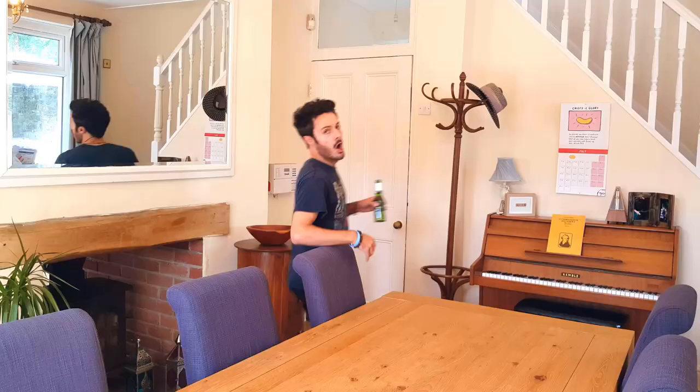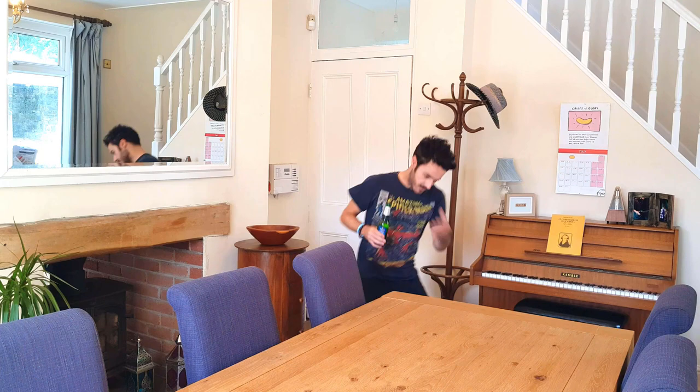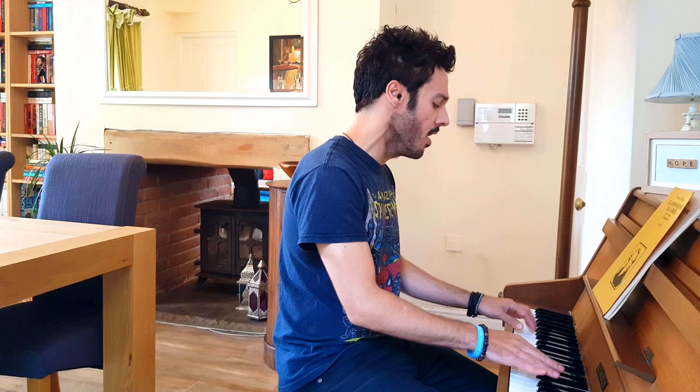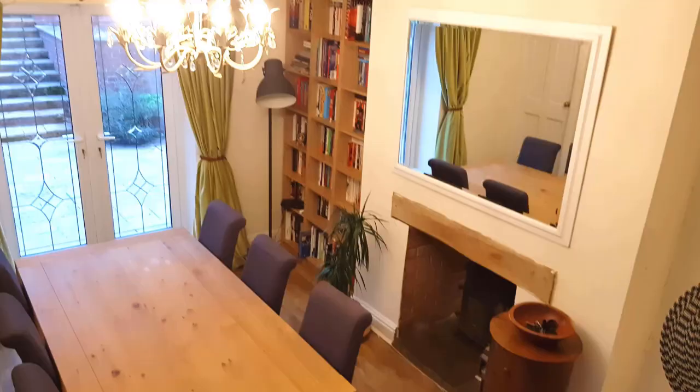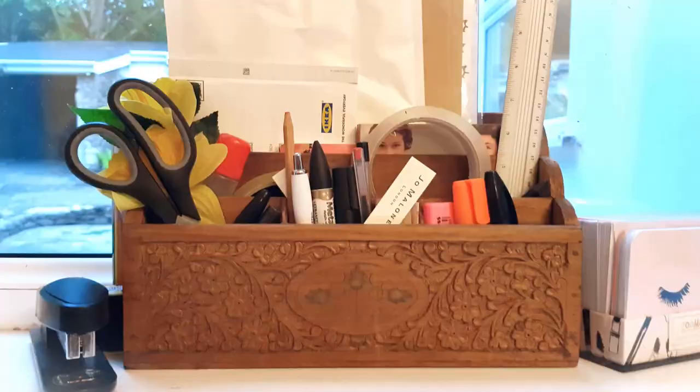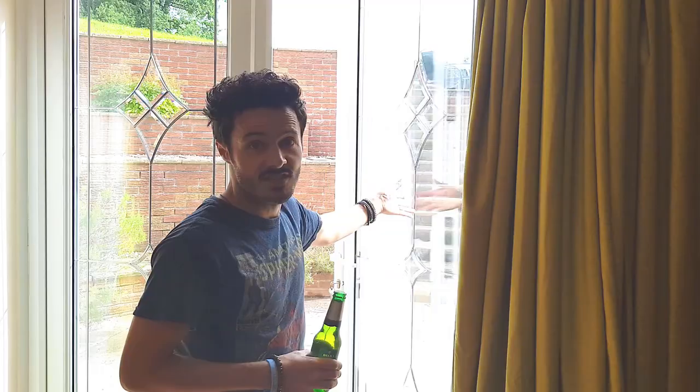Oh, and like every dining room, this one comes with its own piano. Best thing about this dining room is actually what's outside. The piece de resistance of this whole house is what's outside this door. So I'm going to let you go first and see for yourself. Check it out.